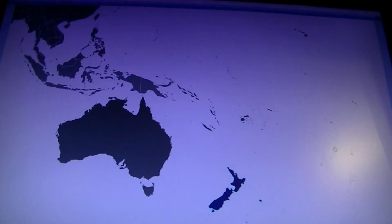Okay, so here's a map, a CIA map actually. Here's Australia, here's Southeast Asia, Indonesia, here's New Zealand down here. Here's some of the islands. Here's New Zealand. This is an area called Oceania. Oceania is a geographic region. It includes Australasia, Melanesia, Micronesia, Polynesia.